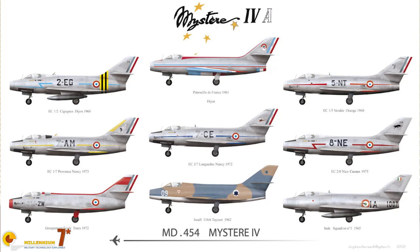Dassault Mystère and Super Mystère. I remember I made a model of the Super Mystère when I was a child. Like the Tunnan for Sweden, the Mystère was the first really produced French plane after the war, a fighter. It was an excellent plane, an excellent fighter. In the duel with the F-86, it performed very, very well. So please, no humor about baguettes and stuff like that. The French normally do good stuff.